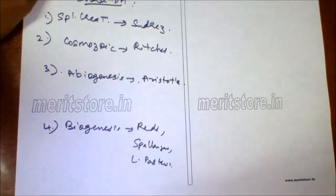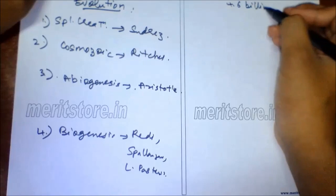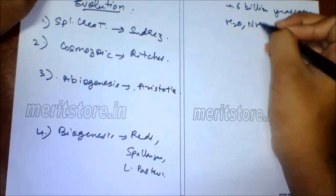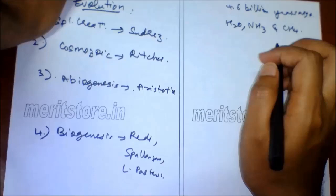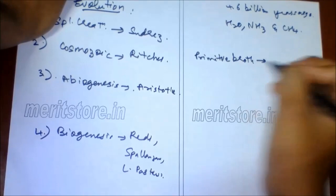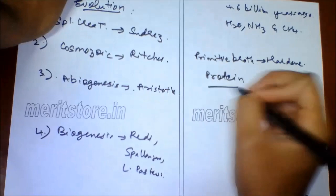After this, there are various steps in the origin of life. The earth and the primitive atmosphere came into existence around 4.6 billion years ago. The first chemicals of the earth were water, ammonia and methane, with nitrogen, oxygen and carbon forming all these elements. There was synthesis of simple organic compounds, and then formation of complex organic compounds. This formed a hot dilute soup or primitive broth, given by Haldane. The formation of protein molecules was the landmark of the origin of life. So remember, protein molecules were the landmark for the origin of life.